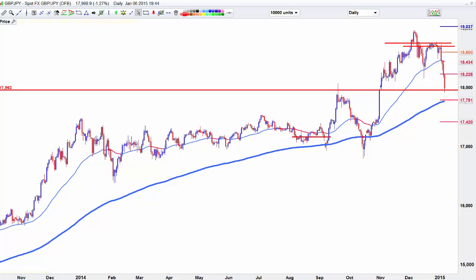Let me get the right pen. Ideally I'd like to see a dip into this area here, and then throw a hammer in and then get position and then ride that back up. Okay, so that's the scenario. Let's sit tight and see if that scenario pans out. Right, I hope that helps.